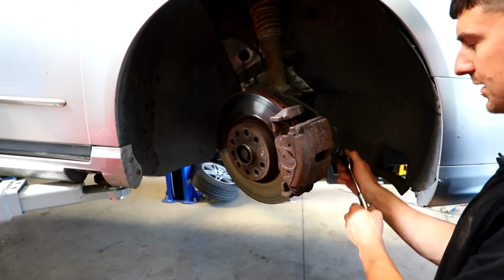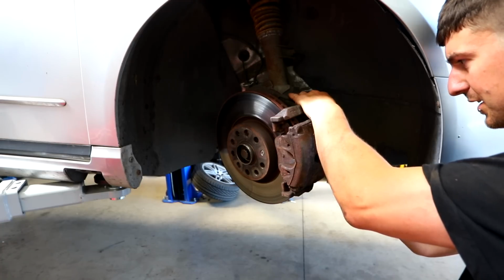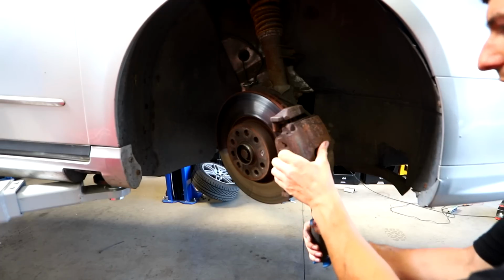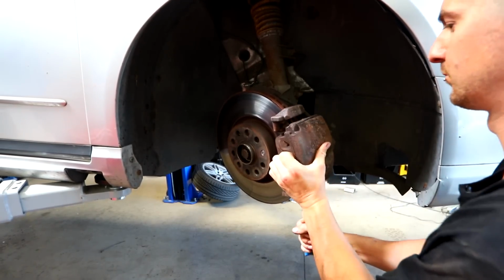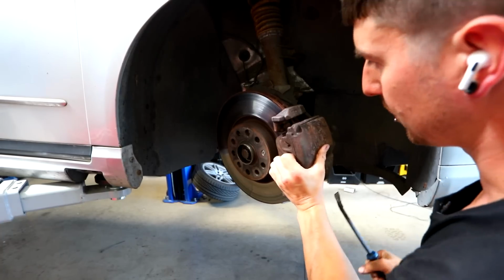Right, let's get some brake fluid everywhere. That came off easy, so I'm very happy about that. All right, now we can take the caliper off. Which it doesn't want to do.